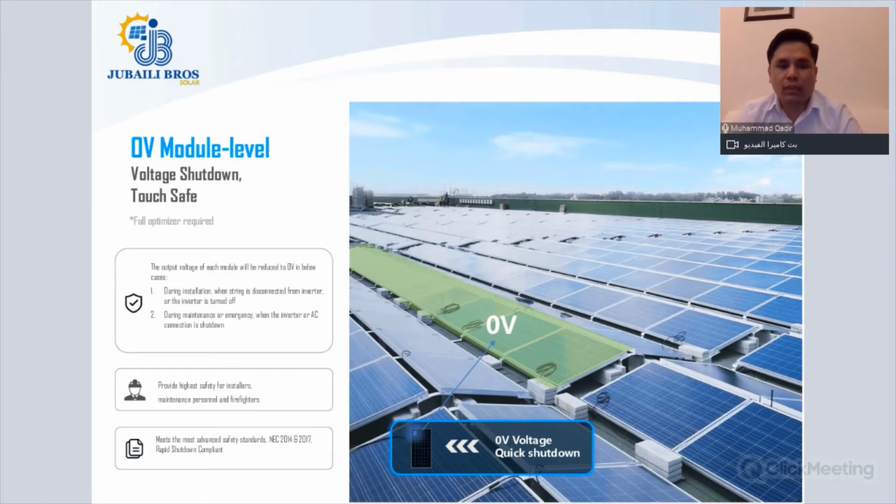Zero volt module level voltage shutdown. When you are using a power optimizer with all of your solar PV panels, and you stop the inverter from the DC side or from the AC side, the solar panels on the rooftop having optimizers will automatically give an output of 0 volt at the output of your optimizer. Thus, there is no potential on the rooftop and there is no hazard in your cables. This is a safety feature you get when you use the power optimizer, and thus it gives a lot of safety for the installers or the O&M team when they are doing any maintenance on the rooftop.